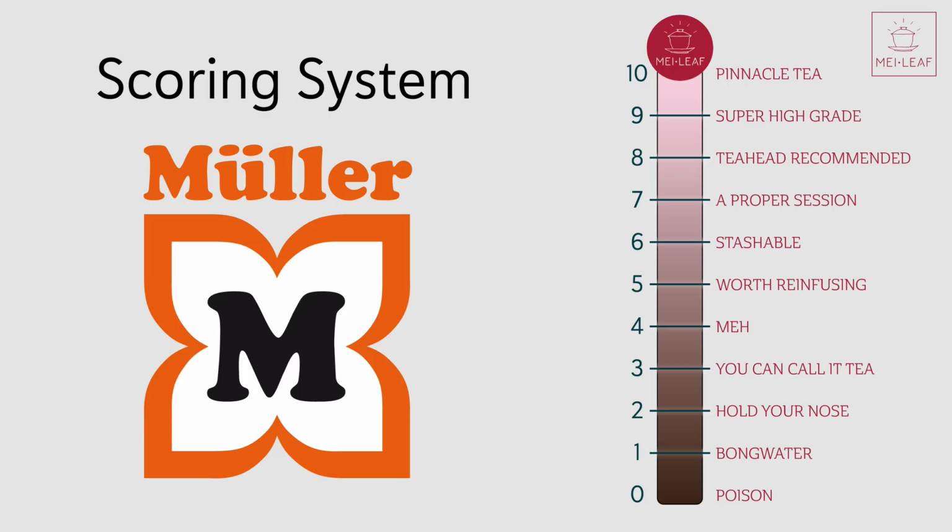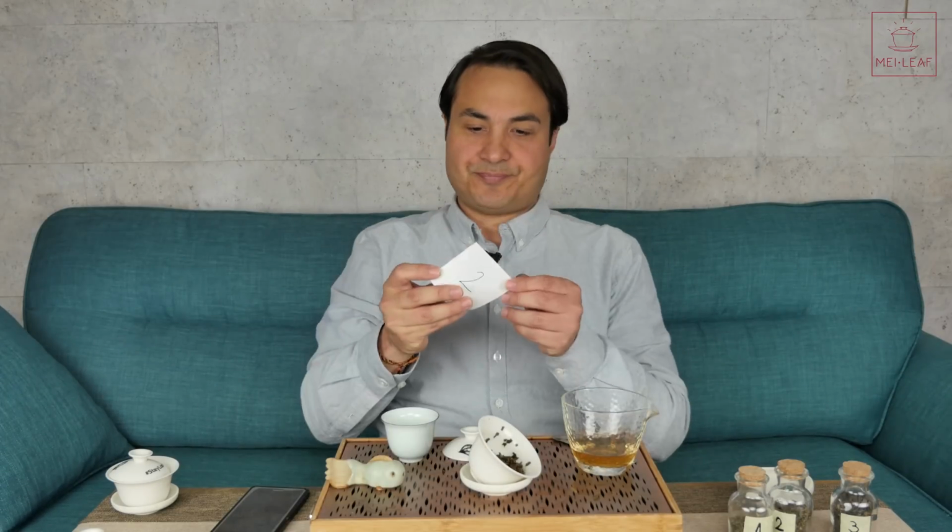Score, definitely worth reinfusing. I don't think it's quite instashable, but it's not far off. I'm gonna give this a 5.7. Price point, I'm gonna guess is more expensive. I'm gonna guess it's around 5 cents per gram, something like that. Let's see what we've got here. Number 2.